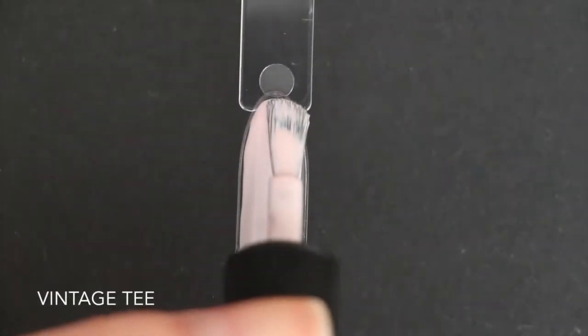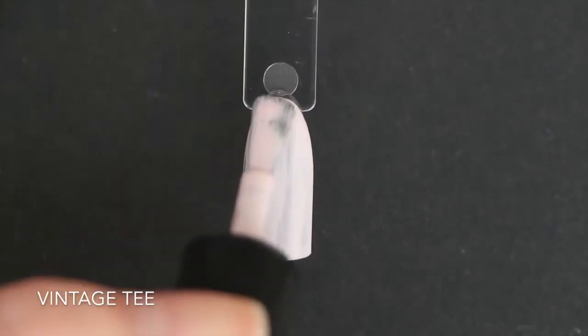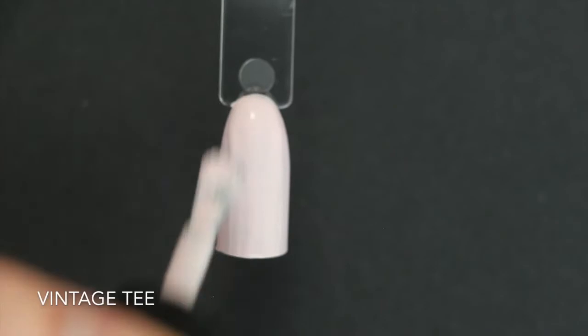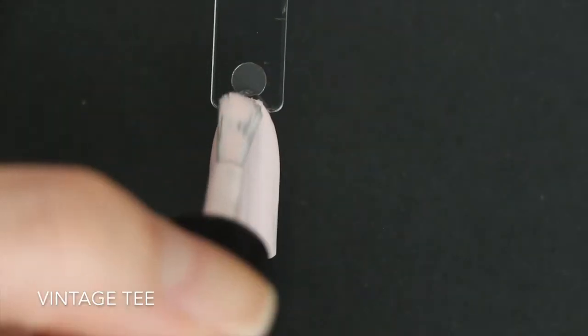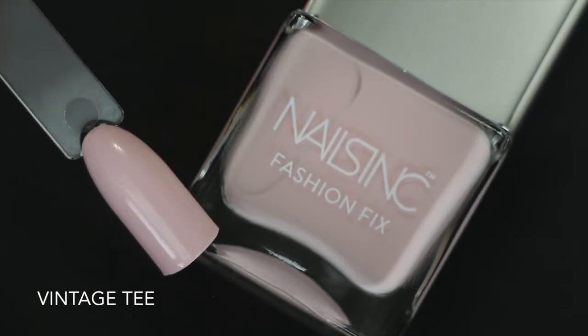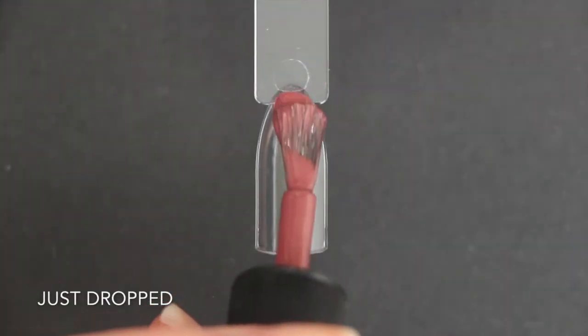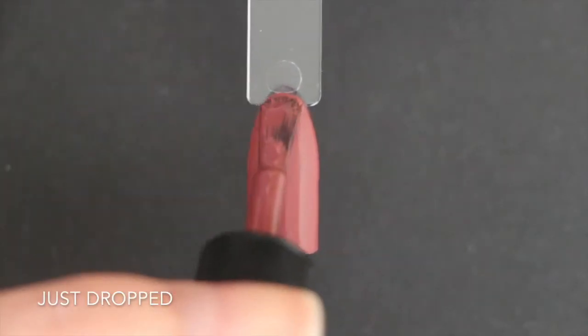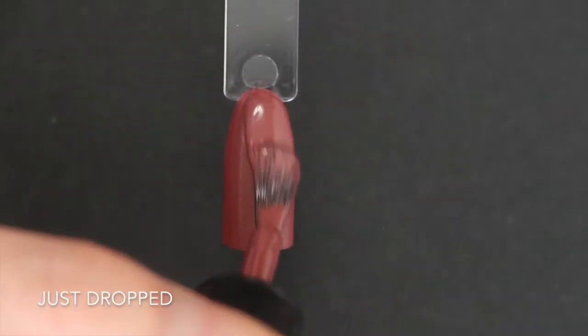This is Vintage Tea, which is part of the Fashion Fix collection. It's a really pretty pale pink polish, and it's actually really opaque for a light polish like this, and it was opaque in 2 coats. This is Just Dropped, also part of the Fashion Fix collection. It's similar, but slightly more red compared to Chalcot Square, and it was opaque in 2 coats.